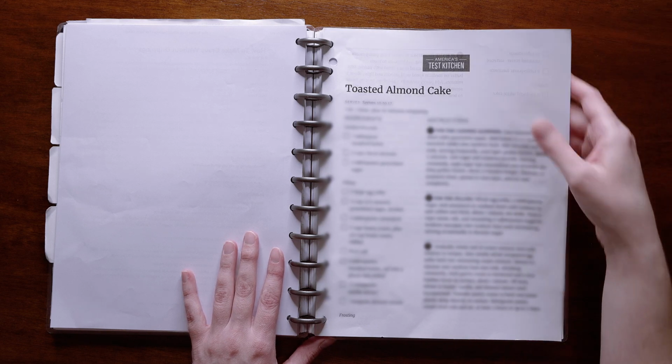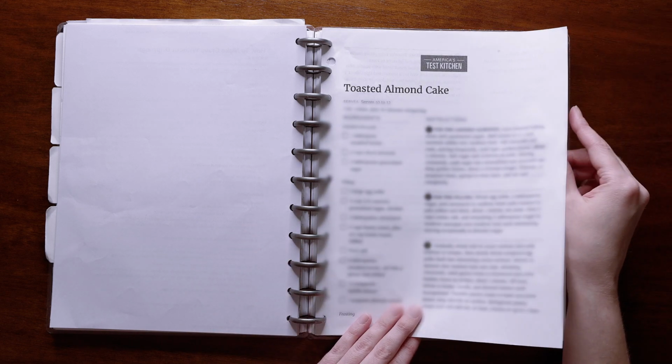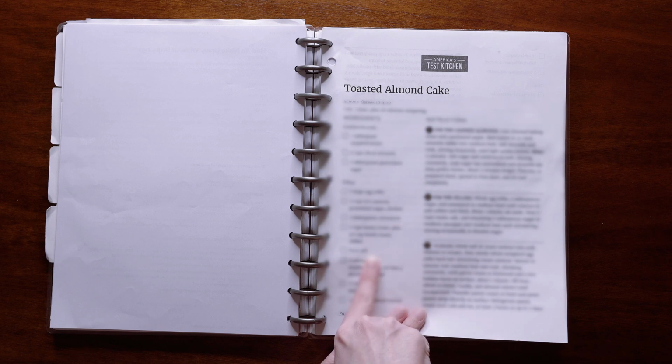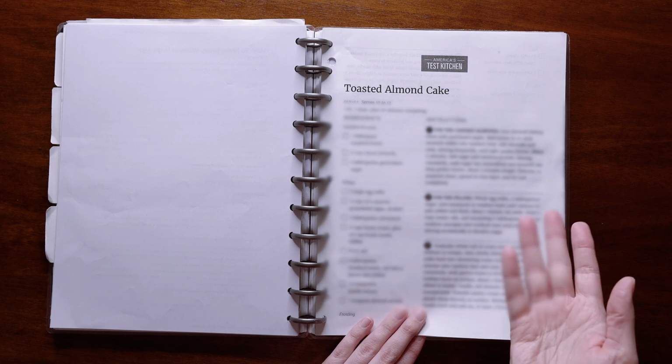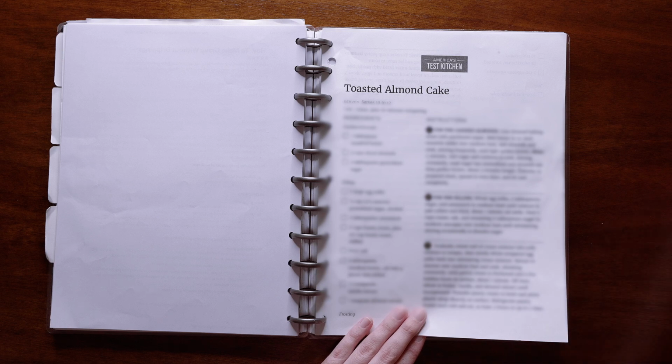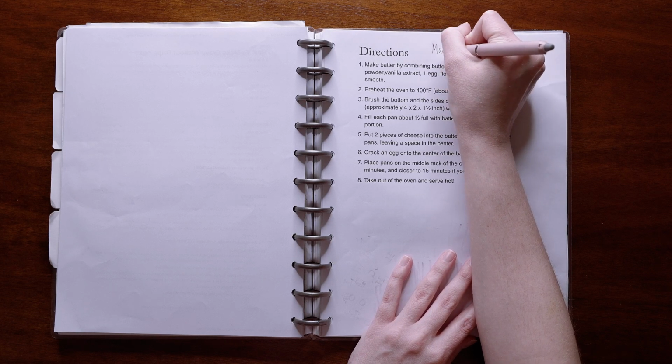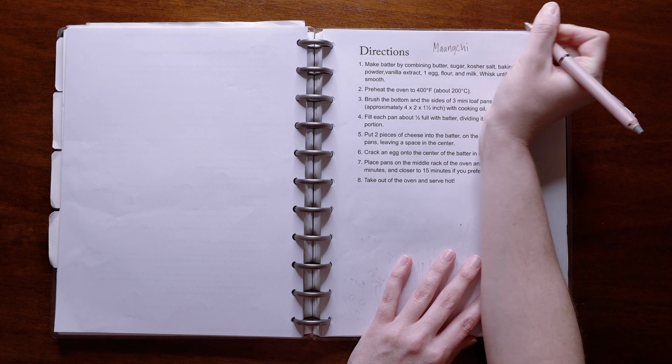Toasted almond cake didn't turn out because my boyfriend screwed up the filling. I didn't want to do it, so I gave it to him to do, and it ended up curdling. So I could have just done that myself. Oh, so these are Mang Chi. I love Mang Chi. Does anybody else watch her? She's amazing.